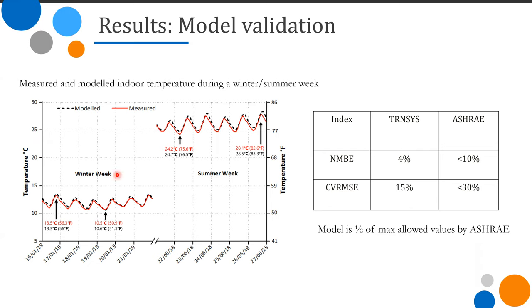The present figure plots and compares measured and modeled indoor air temperature over a week in winter and a week in summer. Those periods represent the most critical weeks during winter and summer in Marrakech. All winter and summer modeled values follow the same trend as the measured values. During winter, the modeled indoor temperature varies between 10.6 and 13.3 degrees C, while the measured one oscillates between 10.5 and 13.5 degrees C. Thus, the maximum deviation between the two is 0.6 degrees C.